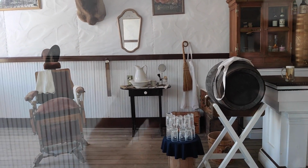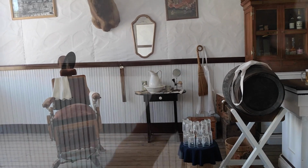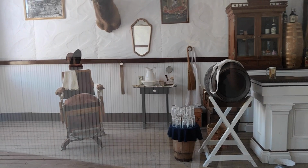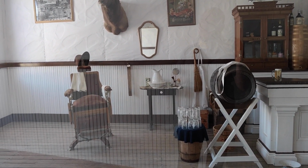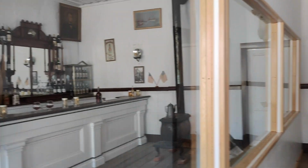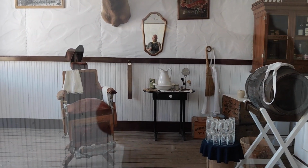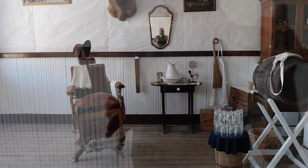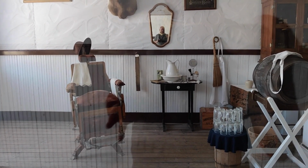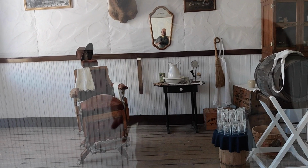This is the barber shop. You got your shave kit right in there. You got your shaving chair. But if you weren't out there trying to make that gold, this is where you'd be. This is how you'd make your living. Now, barbers had a lot... Oh, that's got too much glare. Barbers had a lot more responsibility than just shaving and a haircut. They were also your dentist. They were your first line of defense when you didn't want to go to the doctor. Like, this was your first stop for health.